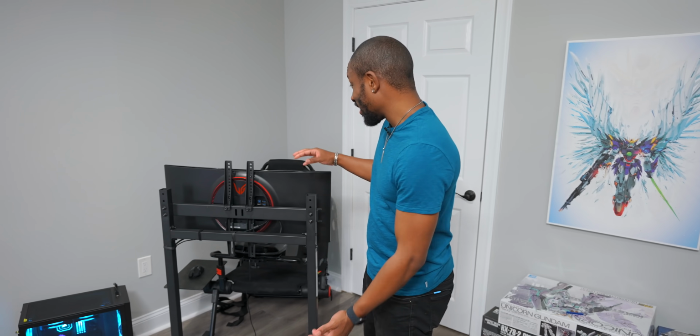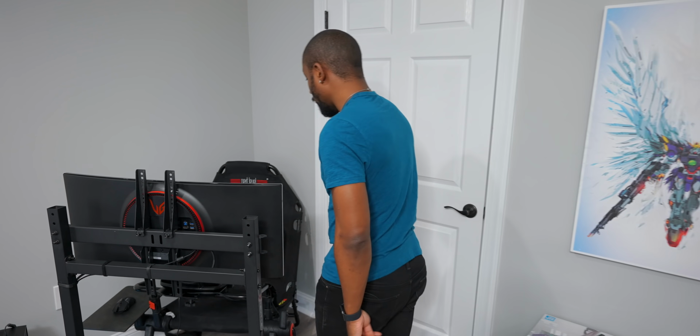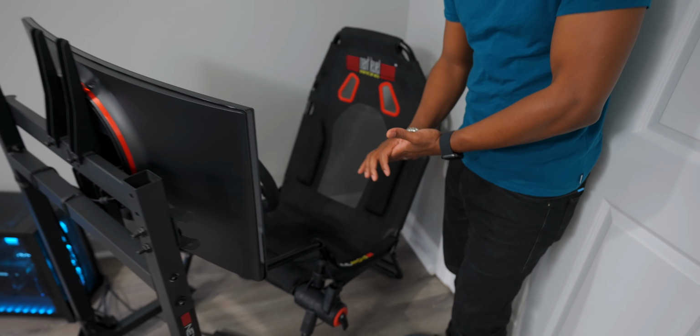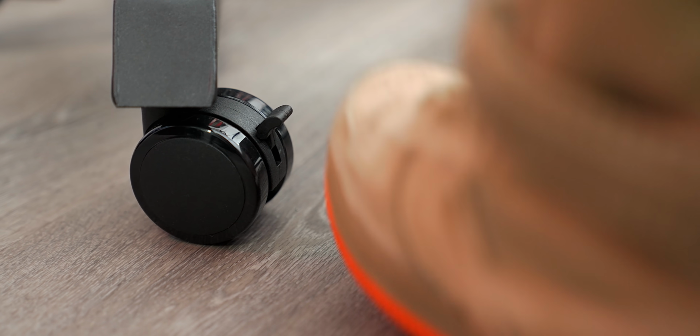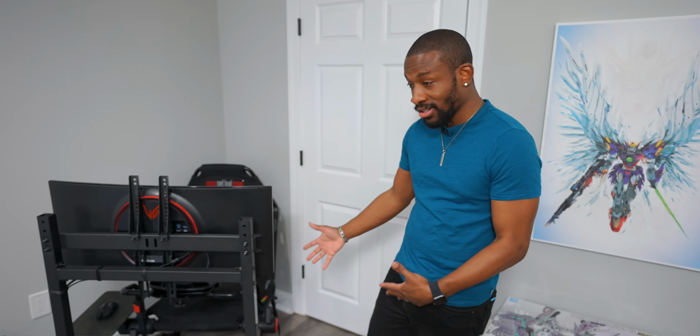And what's cool is this whole thing is actually kind of portable. Like I said before, this is a foldable cockpit. So we can kind of close this thing down. We can even move the monitor stand since it's on wheels. And we can kind of move this from here to anywhere else we want, which is kind of dope.